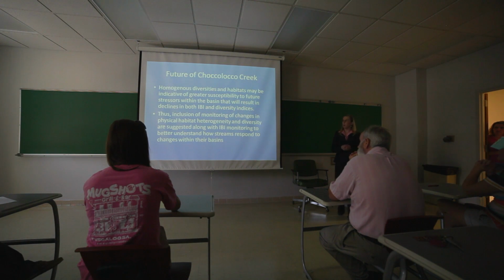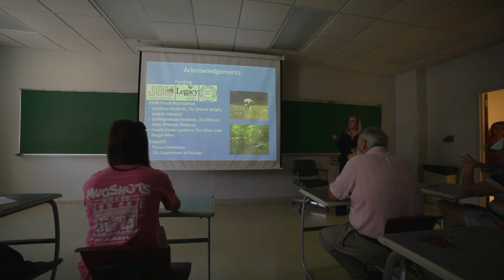So for the future of Choccolocco Creek, homogeneous diversities in habitats may be indicative of greater susceptibility to future stressors within the basin that will result in declines in both IBI and diversity indices. Thus, the inclusion of monitoring changes in the physical habitat heterogeneity and diversity are suggested with IBI monitoring to better understand how streams respond to changes within their basins.